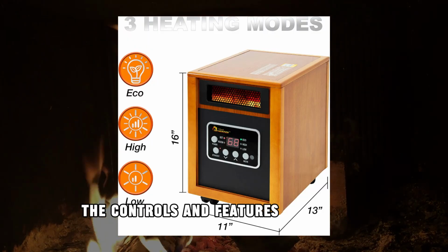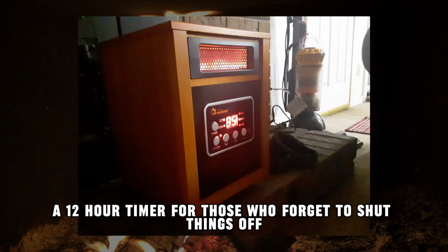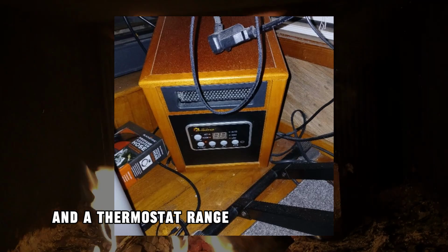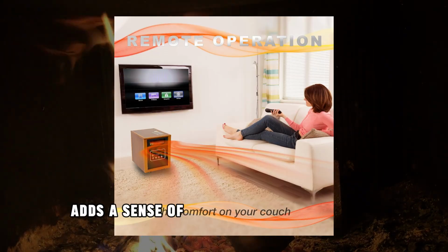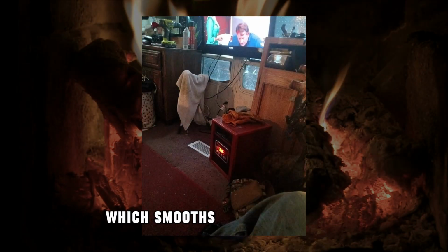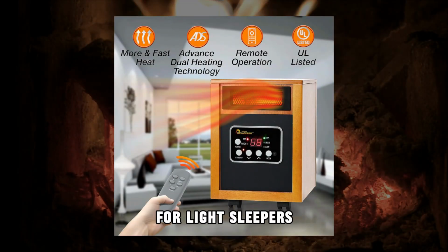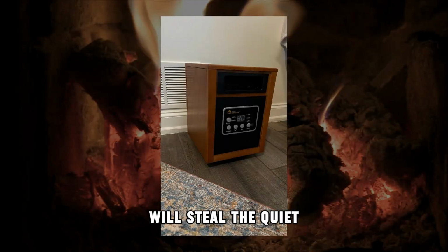The controls and features bring real convenience. A 12-hour timer for those who forget to shut things off, a remote control, and a thermostat range from 50 to 85 degrees. Automatic shutoff for both tip-over and overheating adds a sense of security. The heater also continues blowing stored warmth at a lower speed before shutting down completely, which smooths the temperature rather than letting the room fall off a cliff. For light sleepers, there's comfort in knowing no furnace-like blast will steal the quiet.